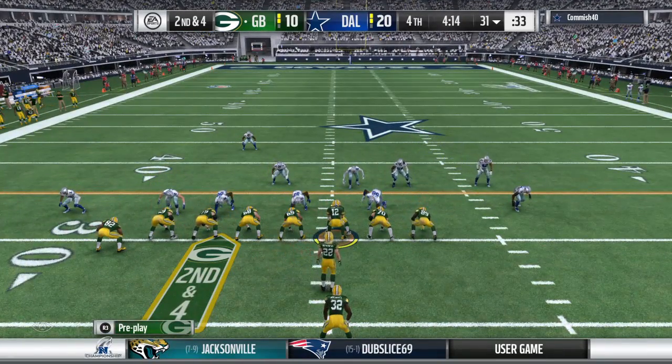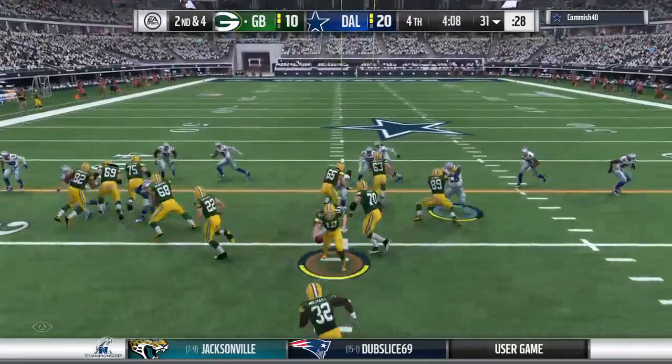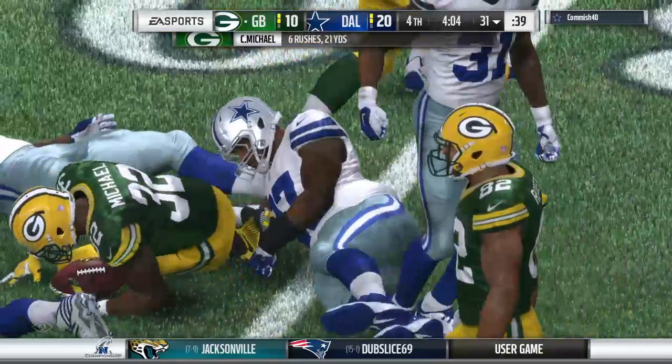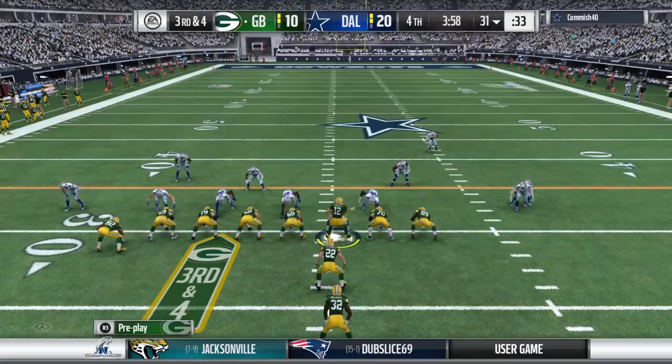Looking to speed things up here, going with some tempo. They go to Michael again. And this time he's not going anywhere. They'll get him down right at the line of scrimmage. And they'll lose a yard that time, and that's going to lead to a 3rd down.